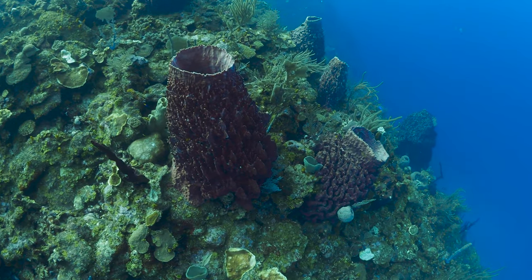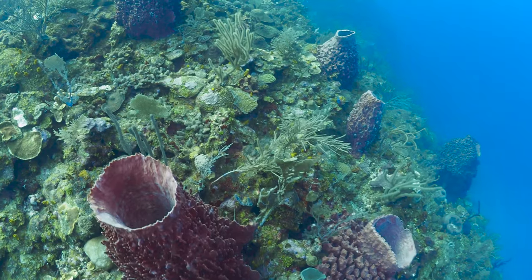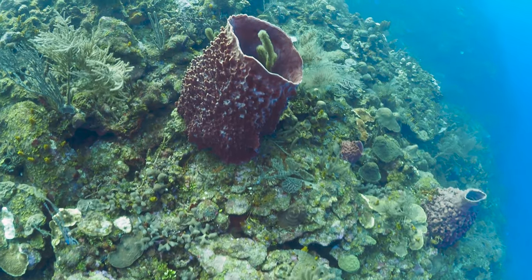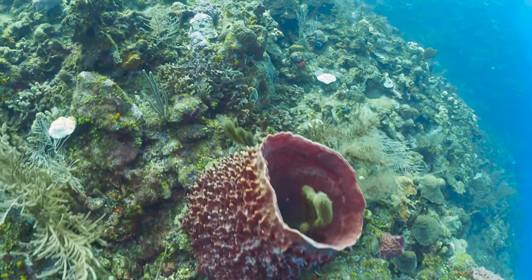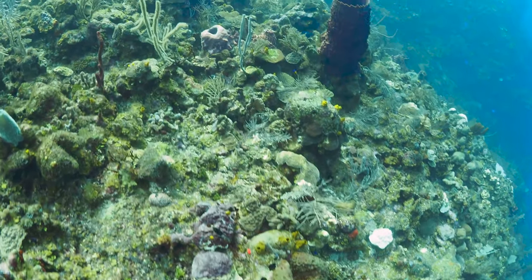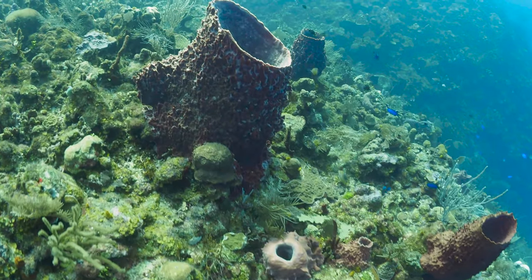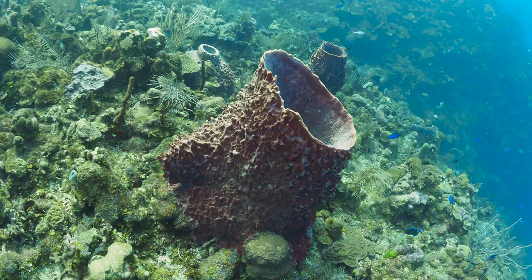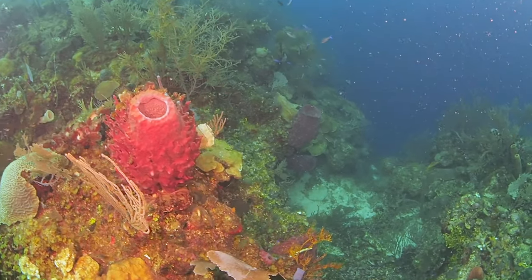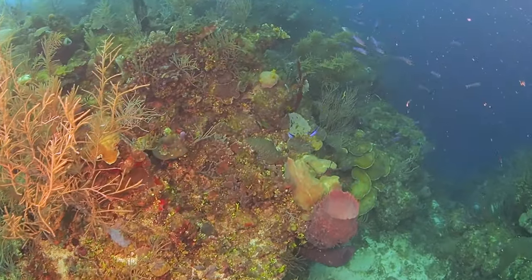Roatan, at the south end of the Mesoamerican barrier reef, shows evidence of recent coral loss and lots of large barrel sponges. This reef is on the northeast side of the island. And this reef is on the south side of Roatan, close to the port, where there is generally more sediment in the water. In addition to many large barrel sponges, there is a lot of seaweed on these reefs.